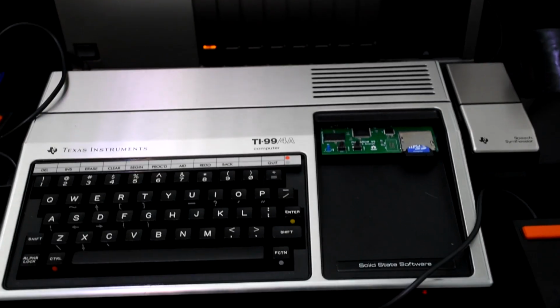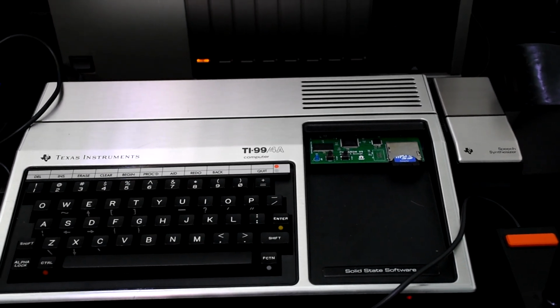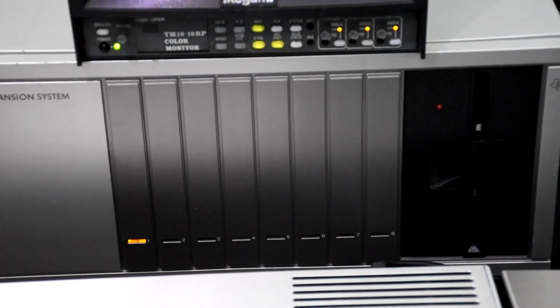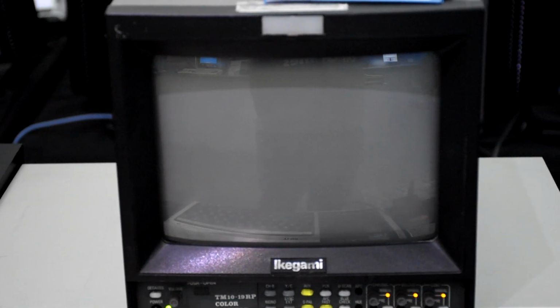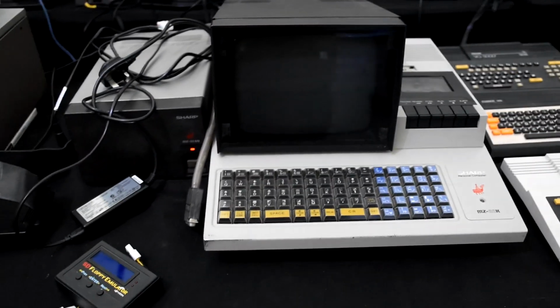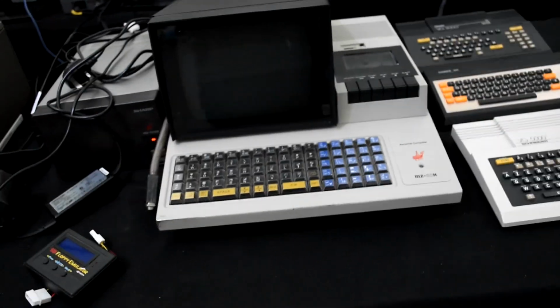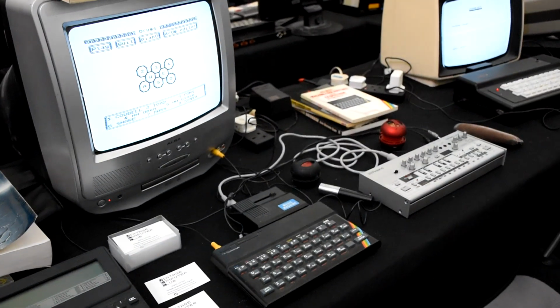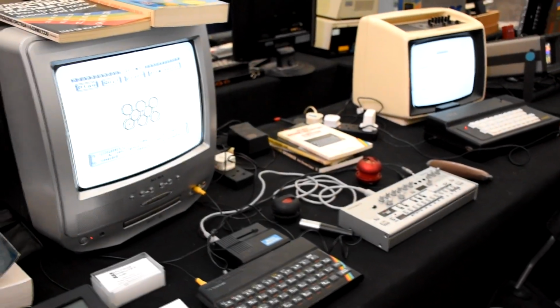And just check out this Texas Instruments T99 with this absolutely humongous expansion unit. Just look at that, it dwarfs that tiny screen. And then you have this machine that has the built-in cassette deck at the top there. And then you just have random machines. It was just wonderful to walk around and check this all out. And I'm definitely going to be doing this again.